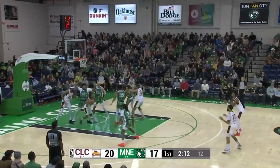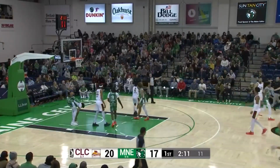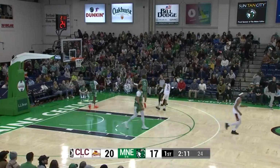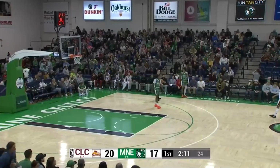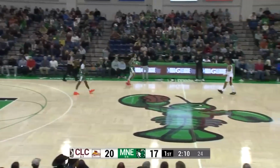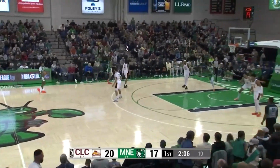Cooper, strong drive, nearly walks, and I think they're going to get him for a travel. So turnover, back to Maine. Is it the 4th turnover for the Charge? It is 20-17, Cleveland leading. 4 Charge turnovers, and Maine putting in 9 points off those.